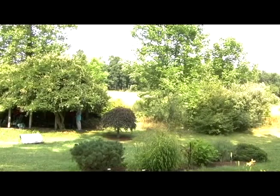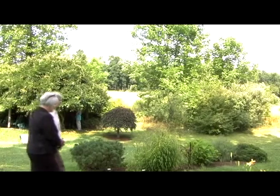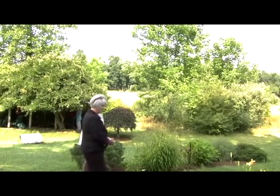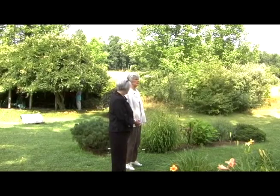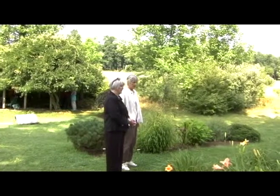Great. Okay, let's put the bench back in its place and walk on over. Okay. And what garden is this? This is called the dried garden. The dried garden. It extends over to our left and beyond the hydrangea there.